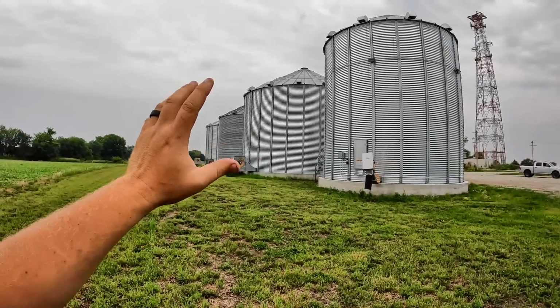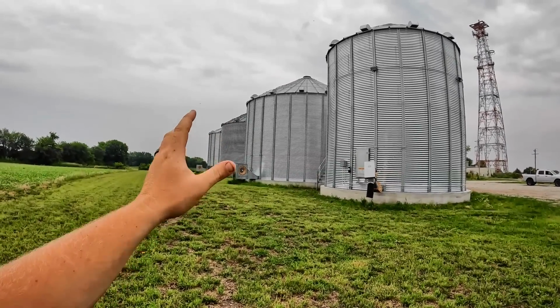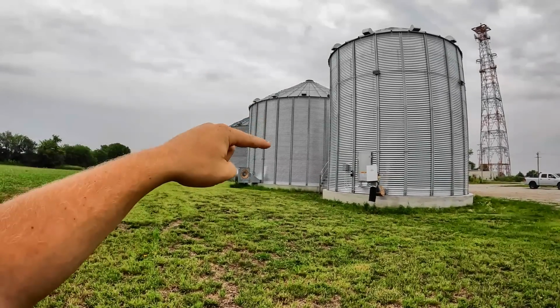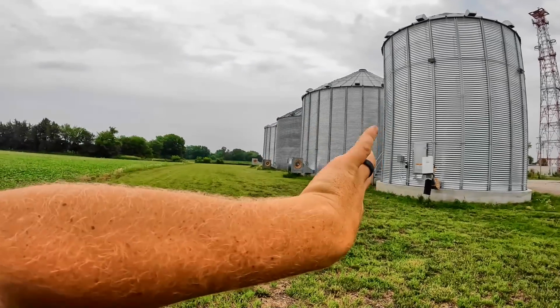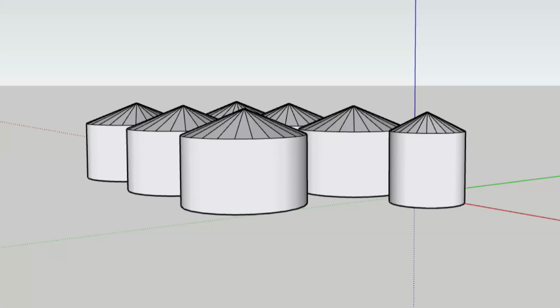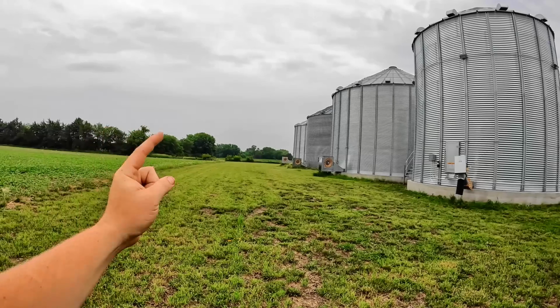Most likely the next stage of this bin site is to continue to build these 42 by 7s and flip them over this way, just basically rotating them 180 degrees so that there'll be a row of unloads right here, pretty much mirroring those bins.